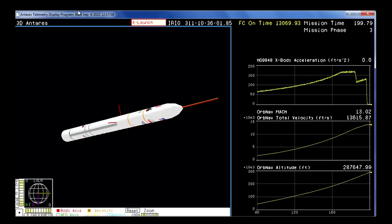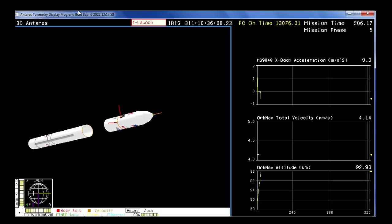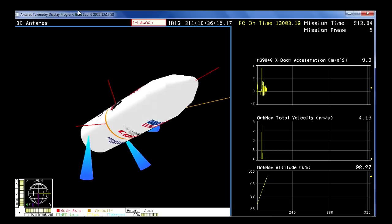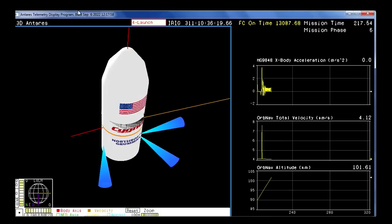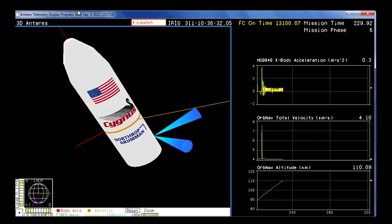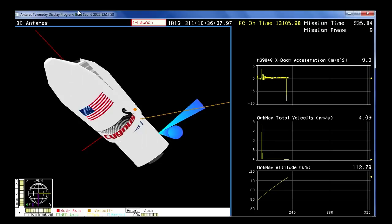Stage one separation. First stage separation confirmed from Wallops' range control center just as planned about 6 seconds after main engine cutoff. Less than 20 seconds to go until fairing separation to unveil the Cygnus cargo spacecraft. Good engine performance on stage one. Stage two ignition in approximately 10 seconds.